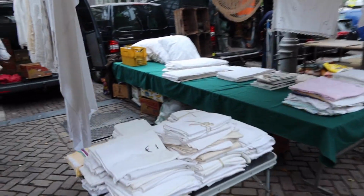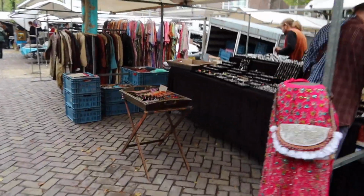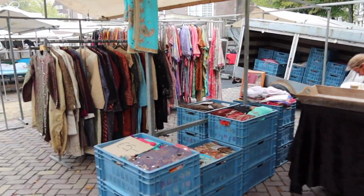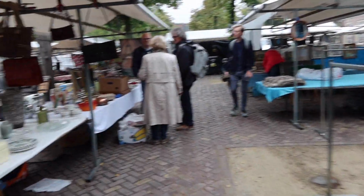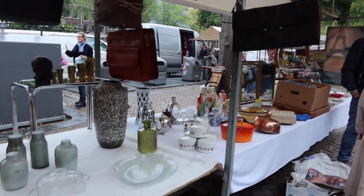Lots of antique linens. If you like your antique linens, jewellery. A little bit of Whitefriars glass. I wonder if we find any Claris for Dad.